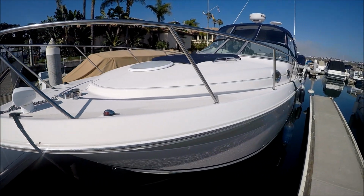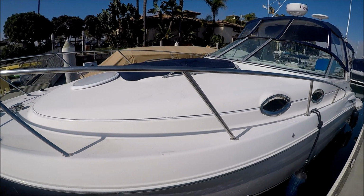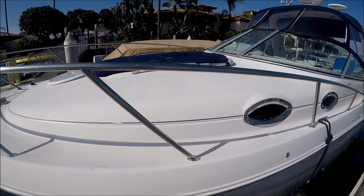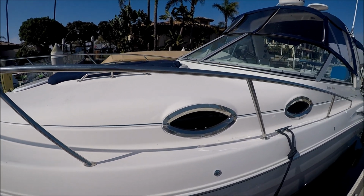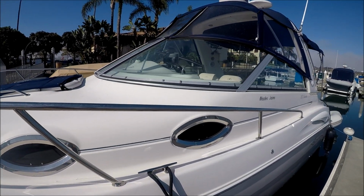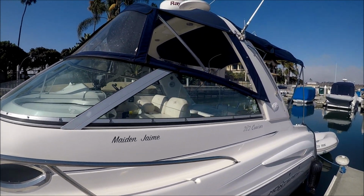Coming down along the side, this is what I call a LLI, ladies like it feature. We have a nice large sun pad there with a canvas cover on top for protection. Coming down along the side, we see a couple names on the boat.